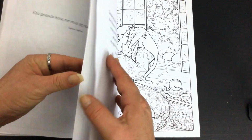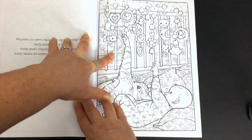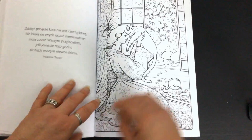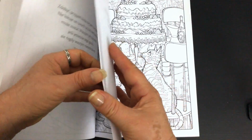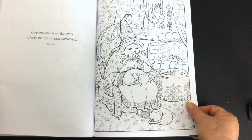Now this book is a little bit harder to get hold of than the dog book that I reviewed previously by the same artist. So you know, if it comes up and it says it's out of stock, there's usually a little button that says notify me, and if you just sign up for that, then you'll get a little notice when it's available again.